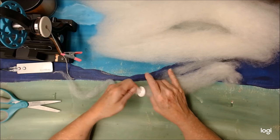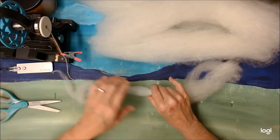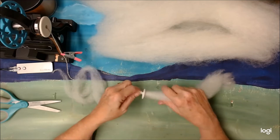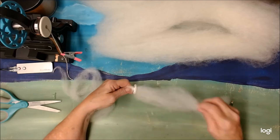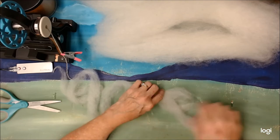I'm kind of doing this backwards from how I usually do it. I'm not sure why, but that helped me figure out why I was having so much trouble getting it to work, because I'm doing it backwards. Anyway, it doesn't matter. You can do it either way. Tuck this right in there.